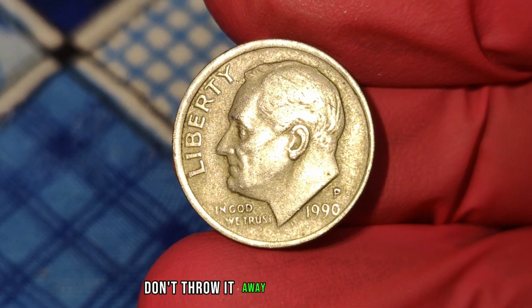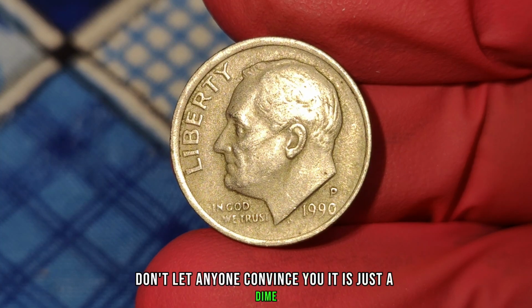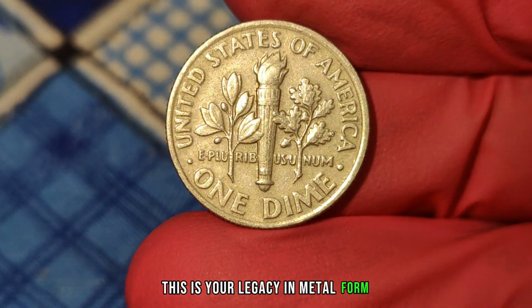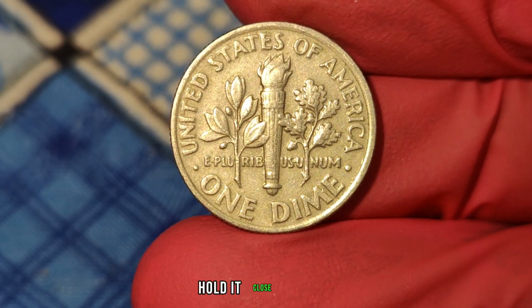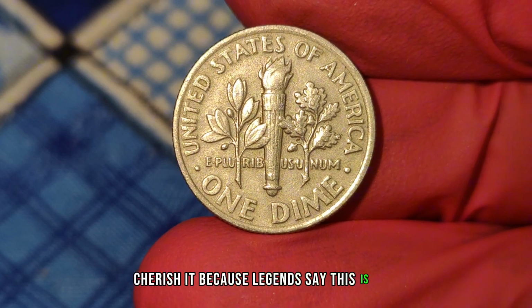Don't throw it away. Don't undersell it. Don't let anyone convince you it is just a dime. This is your millionaire maker. This is your legacy in metal form. This is your financial treasure. If you have got this coin, hold it close. Guard it. Cherish it. Because legends say, this is not just a coin.